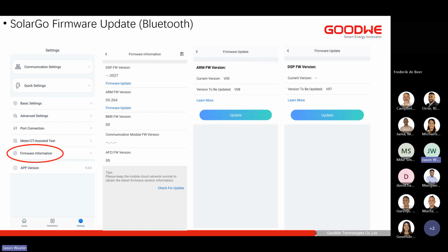And before I move on to the firmware information, right at the bottom of the screen, you'll see it also says app version. That will be the version of the SolarGo app, and you'll be able to look for updates on the app itself to update the app from there as well. So if there are any updates with regards to the app version, there will be a little red dot that will tell you the update is available.